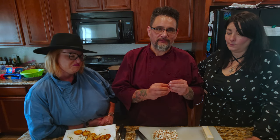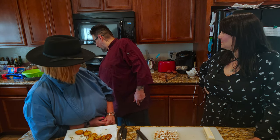Here's the thing: when you cook meat, you've got to give it time to rest, because that's how the flavors get in there. When you pull something out of the oven and cut into it immediately, the juice runs out and you're missing out on flavor. So no flavor. That's your tip for the day. You're welcome.